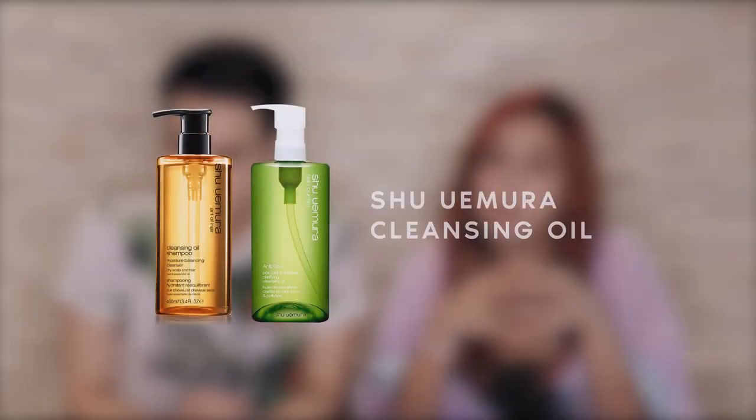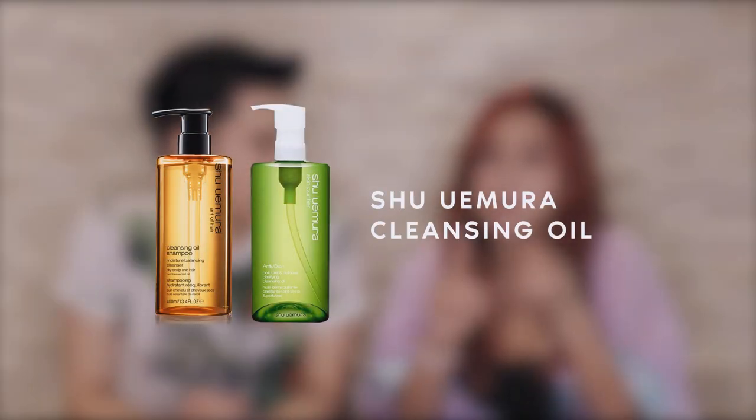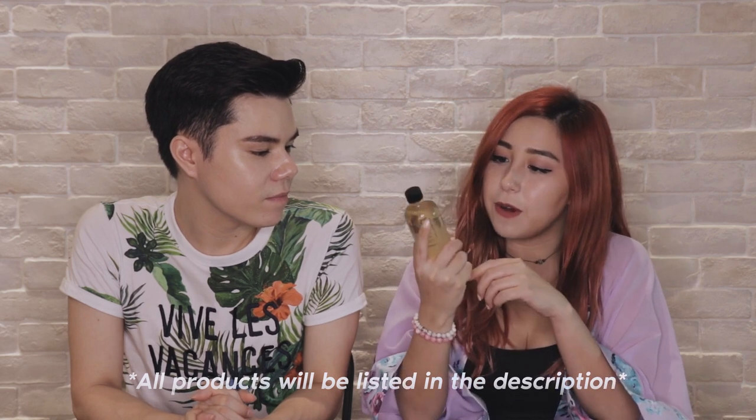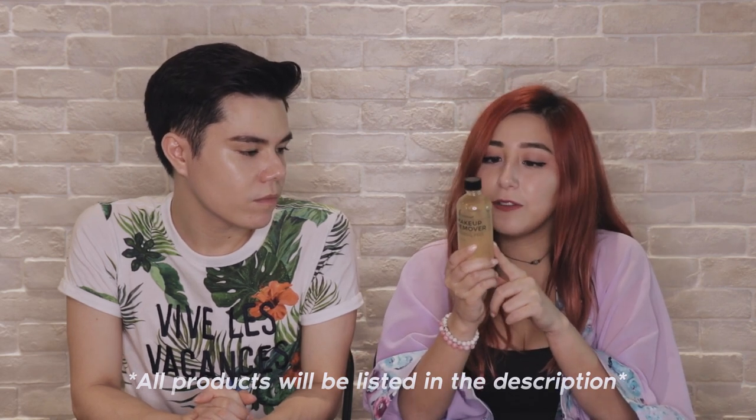So, the products we use are pretty different. My favorite makeup remover or the cleansing part is usually the Uemura cleansing oil. I like to use the green one and the brown one, but I've just run out of it. While I'm waiting to get more, I picked this up because I want to try it. It's from Mineraw. It's got virgin coconut oil, aloe vera juice, and organic rose water. The guy told me that it will remove waterproof mascara, so I'll put it to the test. But if you've used it, let me know what you think about it.